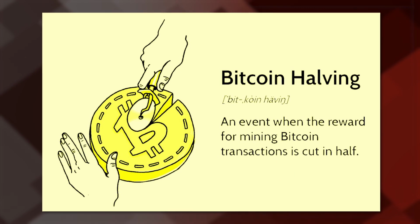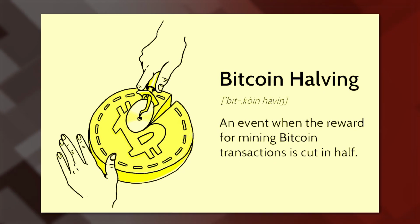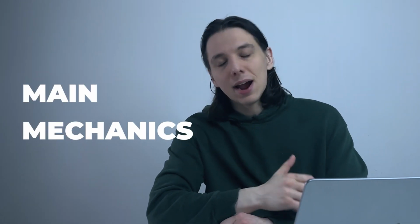All right, so you may have already heard that every 4 years or so there is a Bitcoin halving, but what is it, how does it work, and how does halving affect Bitcoin? Before we jump into Bitcoin halving, let's first understand the main mechanics behind the scenes.